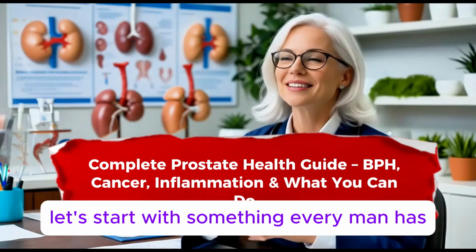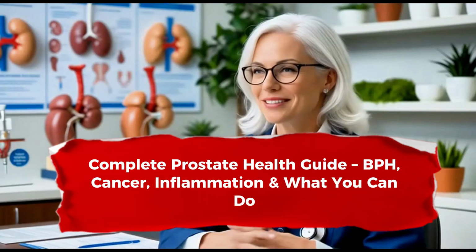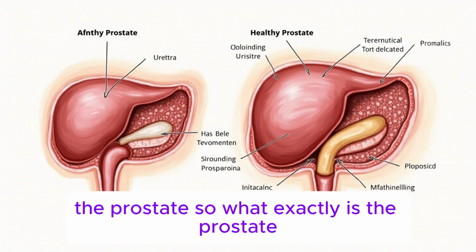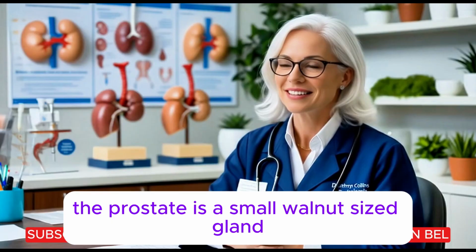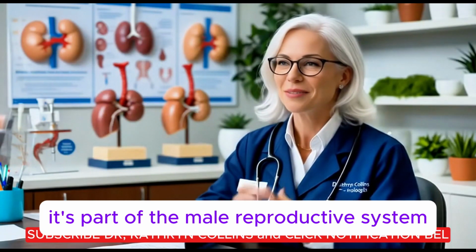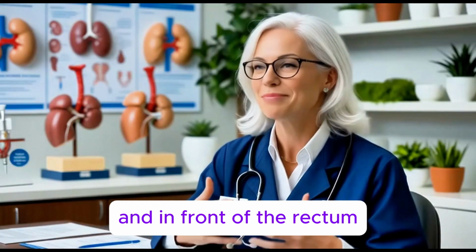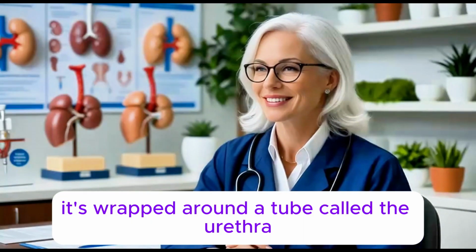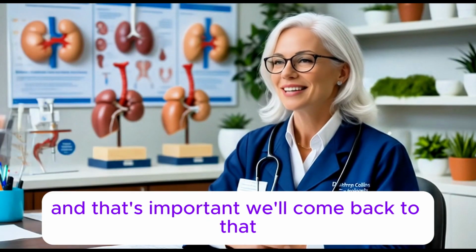Let's start with something every man has, but many still don't fully understand: the prostate. So, what exactly is the prostate? The prostate is a small, walnut-sized gland. It's part of the male reproductive system, and it's located just below the bladder and in front of the rectum. It's wrapped around a tube called the urethra, and that's important. We'll come back to that.